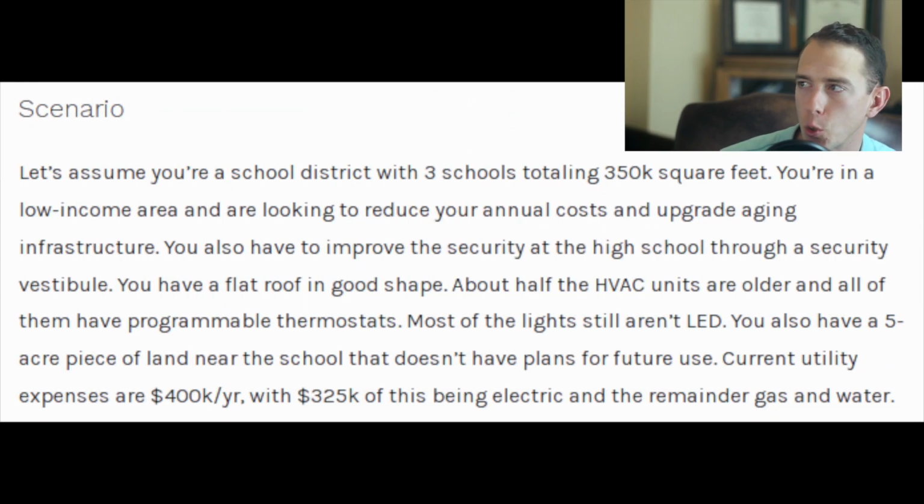I'm going to use an example of a school. Let's say this is a rural school district. They have 3 schools, 350,000 square feet. This is probably a district of maybe 1,200 to 1,500 students, something like that size. They're in a low-income area, so they're going to get the low-income bonus. They're going to use domestic content.